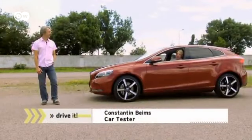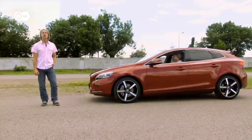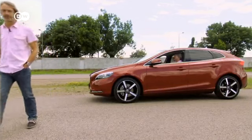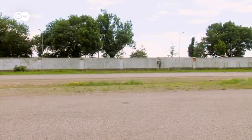Our car tester says the V40 is not a bad alternative to a Mercedes, BMW, or Audi. And for the pedestrians among us, it's good to know that cars like the new Volvo exist. Hopefully, the pedestrian airbag will be adopted by other car makers soon.